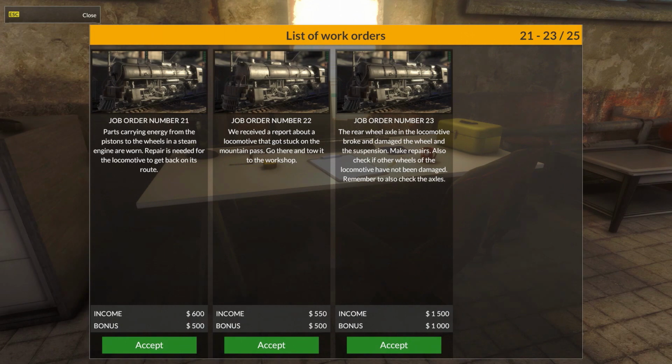Oh boy, 21, 22, 23. 24 and 25 are the 2 last remaining ones. So we've got 5 in total after this. We've got to do a tow. We've got to repair, let's see, wheels. Probably wheels again, wheels. So it looks like we're going wheel-tastic after this one, folks.